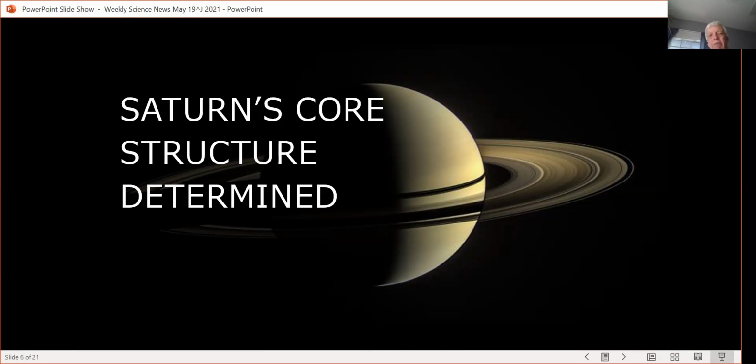Next story is also astronomy related, but it's not about Mars, it's about Saturn. And it says that Saturn's core structure has been determined. This story really interests me for a couple of reasons. We talked when we had our solar system class about the fact that one of the questions about the gas giant planets, Jupiter, Saturn, Uranus, and Neptune, is what exactly is their internal structure like? We know that they're made up of a lot of gas.